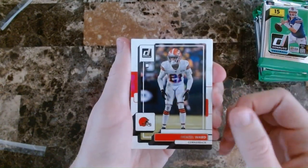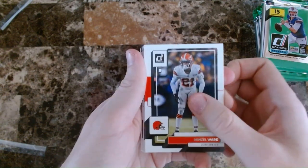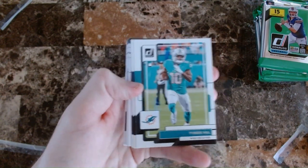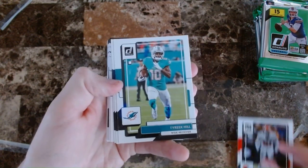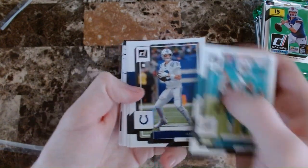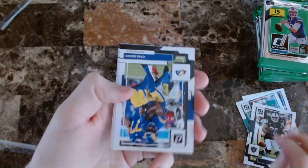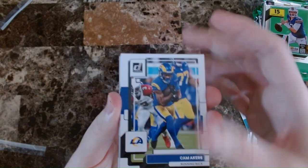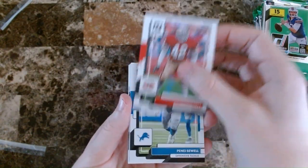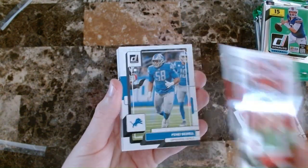He's got the alternative helmets and jerseys on for the Browns, the anniversary ones. So first pull, Cleveland Brown. That's good. Tyreek Hill, who just came out and said he wanted to try to go to the Browns before his trade. So that was definitely interesting. Matt Ryan, currently looking for a team. Josh Jacobs, he just had a great year. Oh, turning around. Cam Akers, Bud Dupree, Ronnie Lott. Oh, so here's a legend card, I guess, because he definitely played in the good old days.